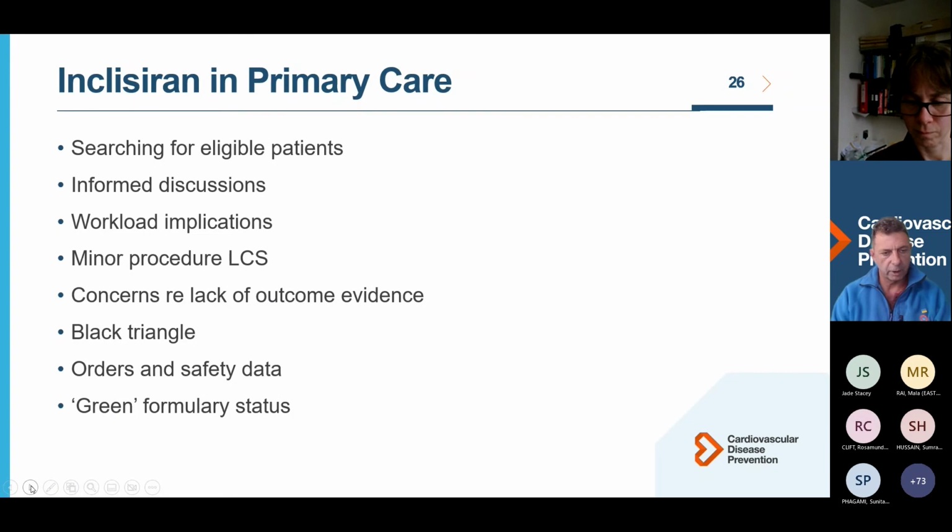A couple of practices I've run it on recently, practices of about 12,000 patients with quite a high incidence of CVD, had about 40 people on that list. You will need to run that more than once, because it will only look for eligible people who've had a cholesterol checked within the last 12 months. But the biggest part of the work, in the practice that I looked at with about 40 people, is considering bringing these people in for informed discussions, or having remote consultations if that's still a large way that you're undertaking practice at the moment. And so that's the hard work bit.